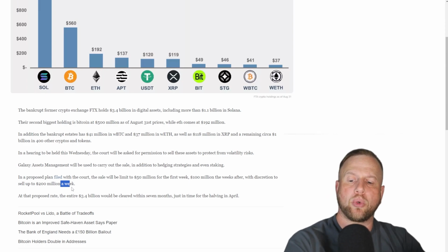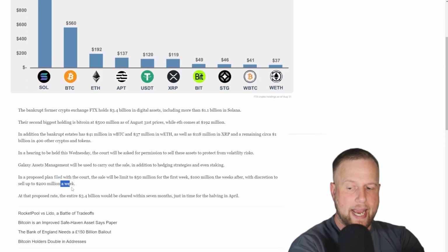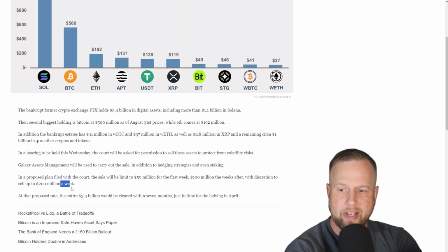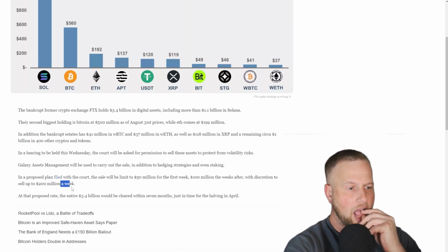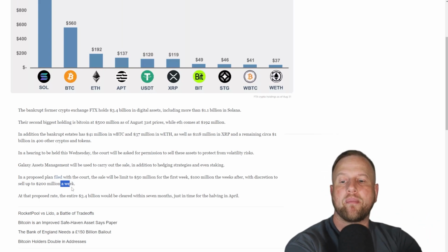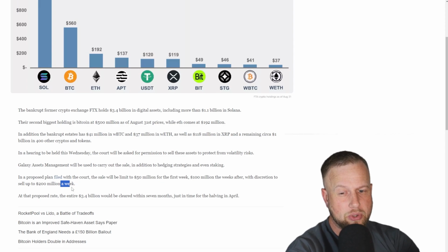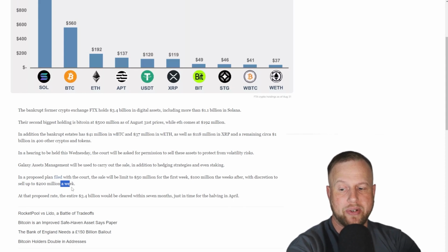Now, I do not think the sales themselves will directly affect the price of these assets. However, the fear, uncertainty, and doubt from selling this off probably will a little bit. You're probably going to see these institutions, these whales, these killer whales out here take advantage of the fear, uncertainty, and doubt surrounding these sales.